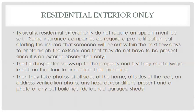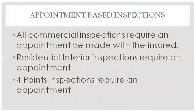All right, the field inspector shows up to the property, and first they must always knock on the door to announce their presence. This is what I always do. Then they take photos of all sides of the home, all sides of the roof, an address verification photo, any hazardous conditions present at the time, and a photo of any outbuildings. Outbuildings are any detached garages, sheds, anything of that matter, a structure that's detached from the actual property.